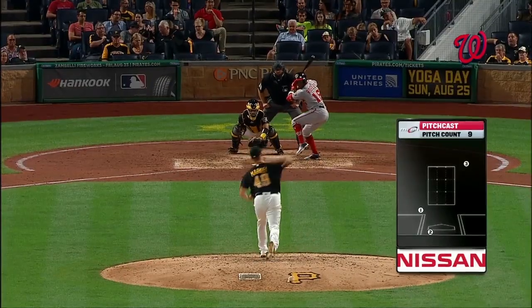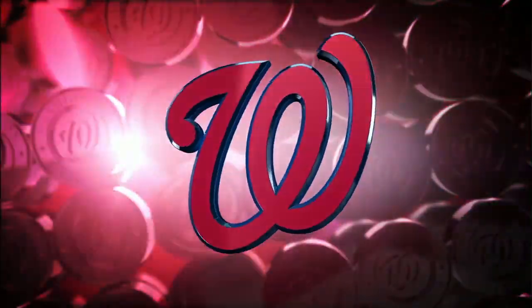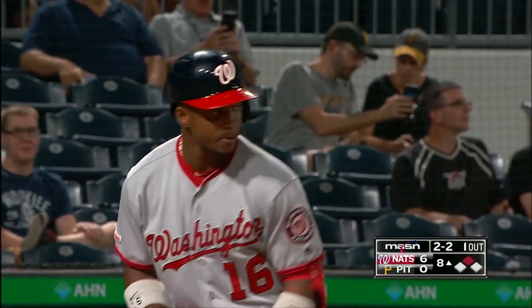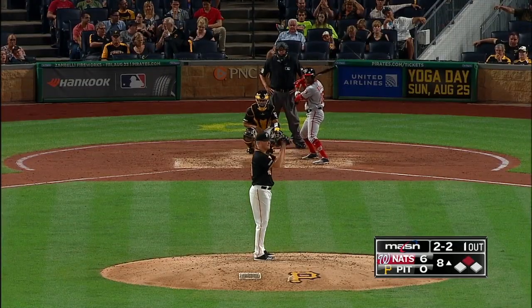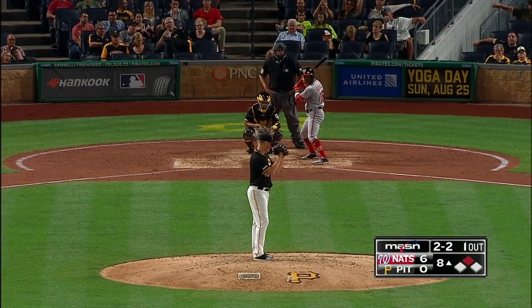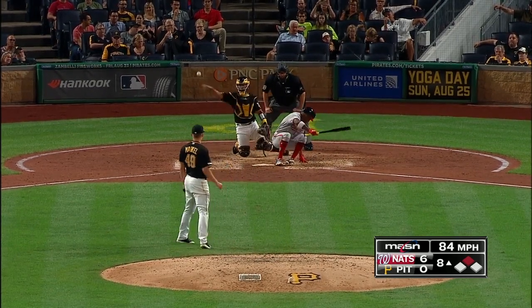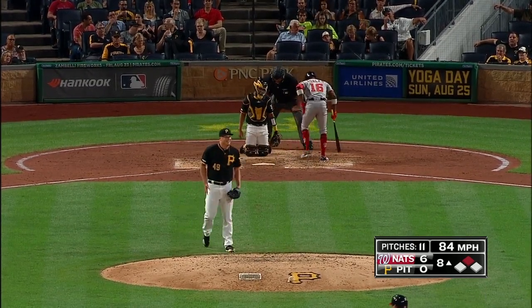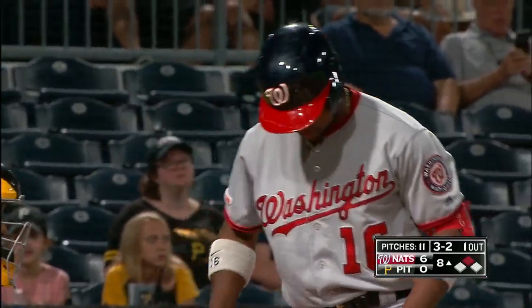Nissan on a sizzling fastball. Yeah, paint too. Victor has a way of turning a night around from an 0 for 3 into a 1 for 4. He's done it a bunch this year, which is impressive for a young player. It's a front door breaking ball, and he just sat on that pitch, as they say. Oh, he literally sat on that pitch. Yeah.